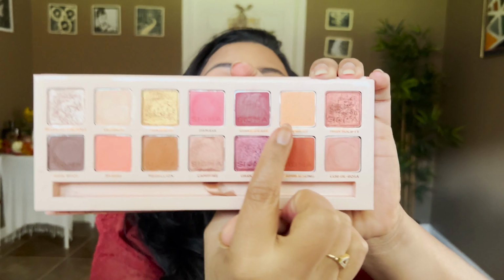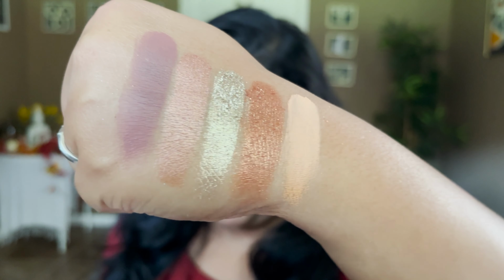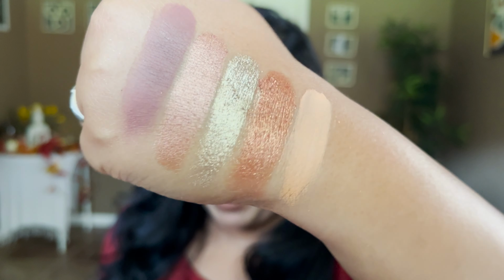The next shade in the palette is called Power, and this is a warm tone shade, but more of a lighter tone shade, I would say. And this is being duped by my Corderosa palette, and the shade is called Apricot, this one. So let's watch that. These shadows are also very, very comparable to the Huda Beauty matte shadows, just because it's super creamy, super blendable, super buildable. Again, that dupes the shade Power.